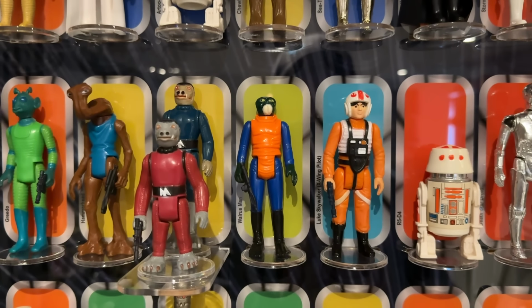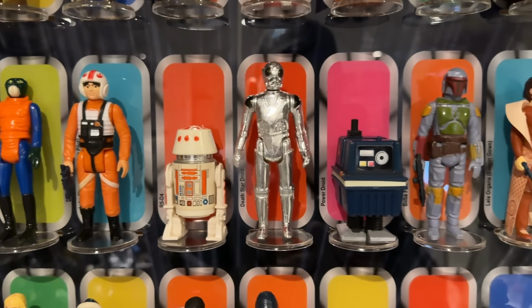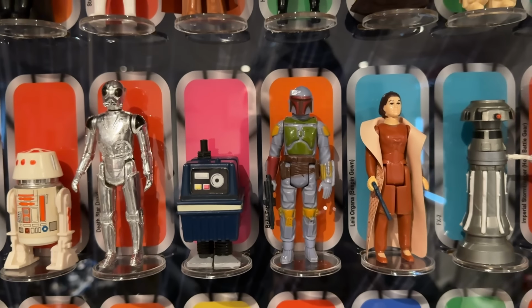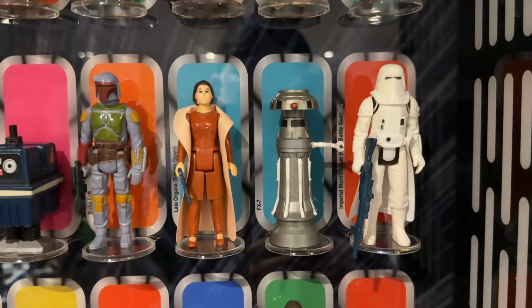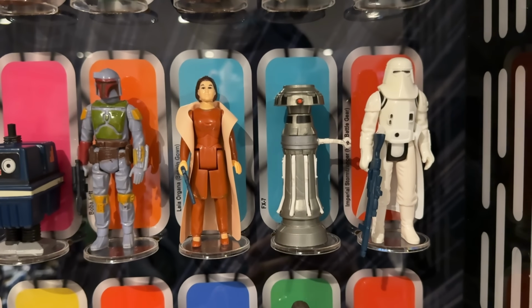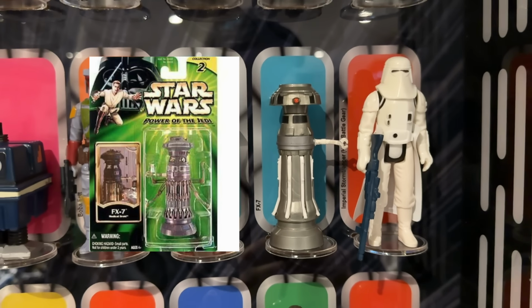Walrus Man or Ponda Baba, we have him in the vintage collection. We also have X-Wing Luke. We have R5-D4, we have the Death Star droid, we have the Power droid, we have Boba Fett on an Empire Strikes Back card, although he does need updating. We do have Leia Organa in the vintage collection as well. We do not currently have an FX7 on his own card back in the vintage collection. We do have him in TVC, but in a 3-pack, and that is just a repack of the Power of the Jedi line version. That's the one that I would advise you get.